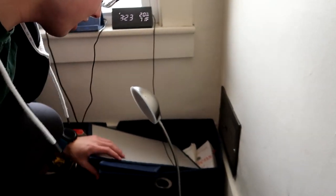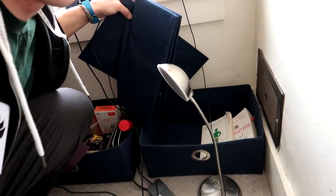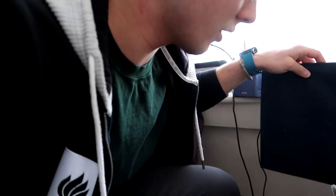Then in the other box, which kind of has yet to have a use, I just have two books, Naked Economics and Sapiens, which are the next ones I wanna finish. It's gonna happen eventually. God, I feel like I have so much stuff.